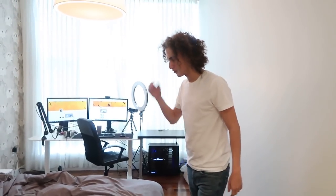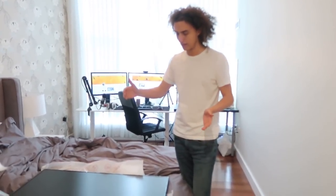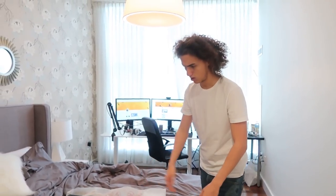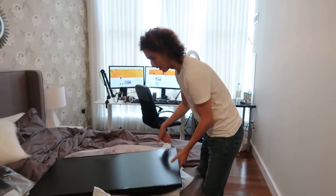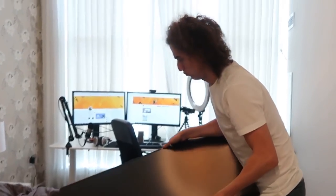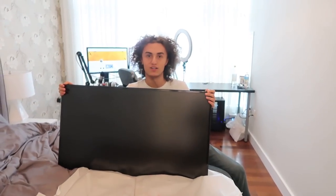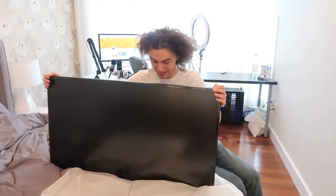So if I'm correct, 43 inch is pretty much the same as having 4 21-inch displays. That's like the screen size of my laptop. This is way bigger than that. This is crazy, Cubs. Okay, so let's just check out this bad boy. Look at this. This is me sitting next to it. This is a monitor, okay? This is a monitor for your computer. This is insane. What the hell?